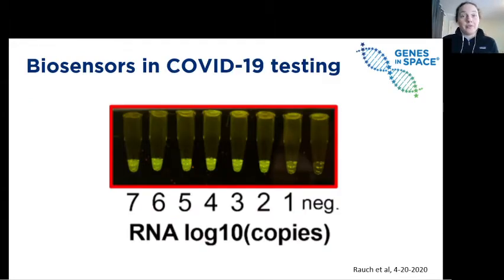To give you a more specific and relevant example, biosensors are being used to detect the virus that causes COVID-19. So a number of biosensors have been developed that recognize specific sequences in the virus that are unique to the virus that causes COVID-19. And when those sequences are present, a fluorescent signal is produced. So you can add a sample to a biosensor in a tube, and then look to see whether or not that biosensor fluoresces, and that would tell you whether or not that virus is present in your sample.